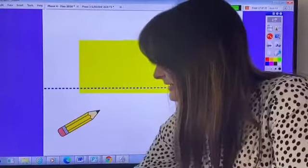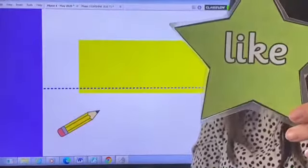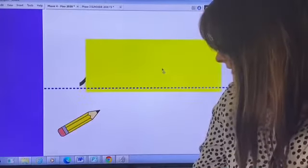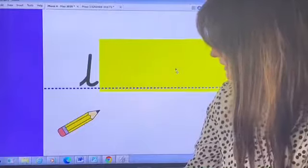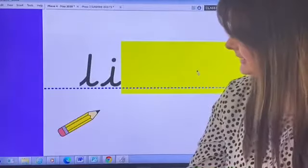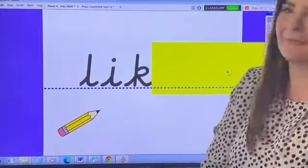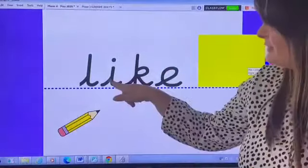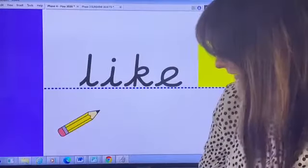So then, let's have a go at this one. Like. Have a good look, sneaky peek. Okay, have a go at writing like. Again, the first part is easy peasy, isn't it? We can hear that. But what comes after the L in like? Did you get it? It's an I and then a K. Is that the end of the word? What have we forgotten on the end? Yes, the E. Lots of children remember it's ick, like a lick, but they forget the E lots of times. So keep on practicing that one, and if you got it right, well done.